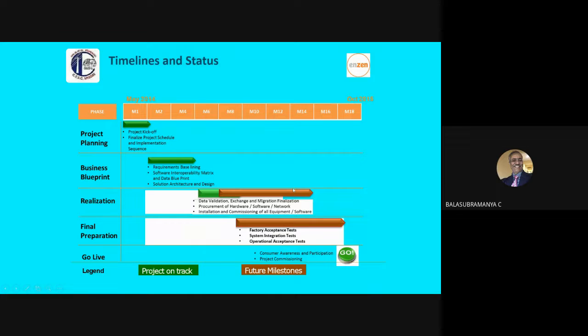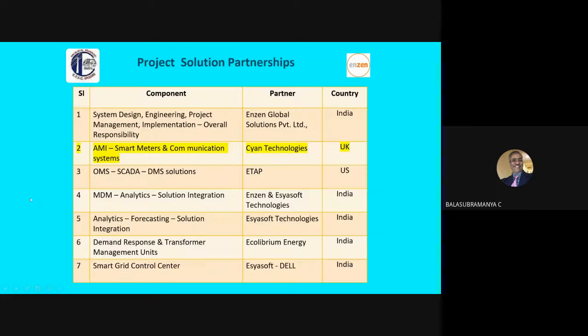In sequence, we are going to understand how the project has been initiated and how the planning activity has started and how they have gone live, to make sure that this particular project will not create any problem in the long run and in the process of mass rollout. So that is the whole thing. Philosophy is very important. So this is the project solution partnership. They have chosen Scion Technology UK for the AMI smart meters and communication systems.